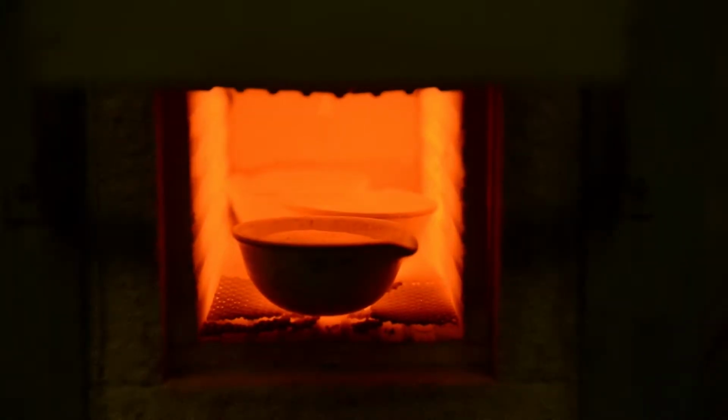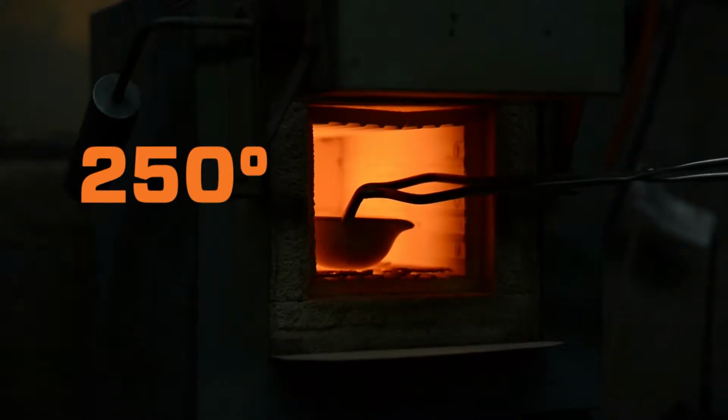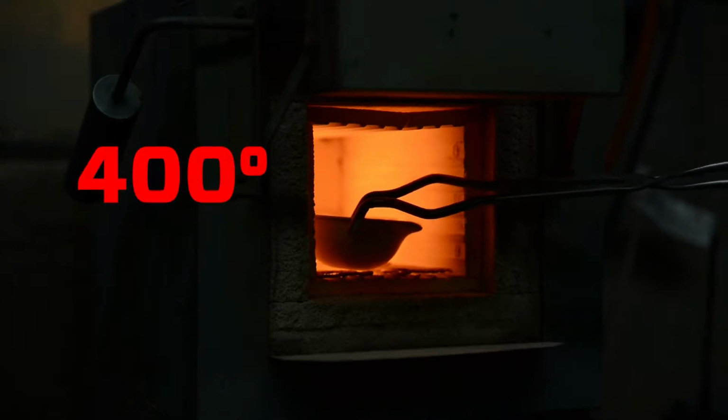We also monitor the discharge temperature of the sand a lot closer. We try to kick the sand out at about 250 degrees. It doesn't get any drier at 400 degrees, but it took a lot more energy to get the temperature of that sand up. It's not about get out there and get it done. It's get out there and do it right and do it safely.